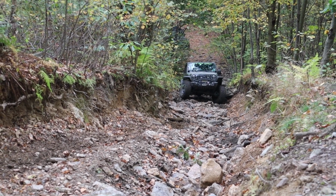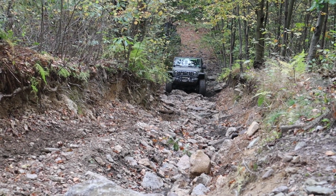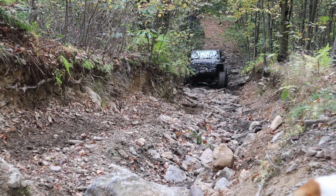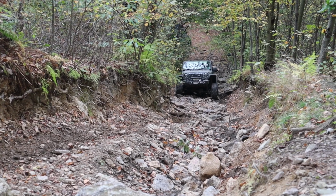Yeah. So I kept the momentum going when I came up it. I never got to a point where I actually let the Jeep stop and stand still. It's really loose.